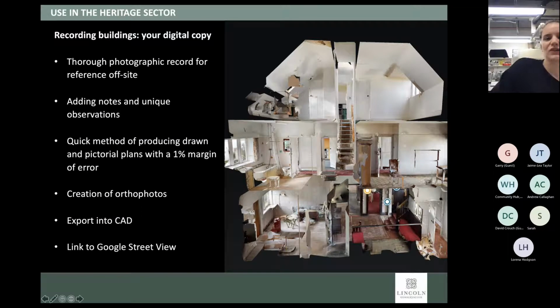So again, recording the building. So it has an entire photographic record. And again, you can use the hotspots to add notes and unique observations. So if you had a cupboard door that was closed and you wanted to both show it open and closed, you could just put a little extra hotspot in there that would show it with a photo.